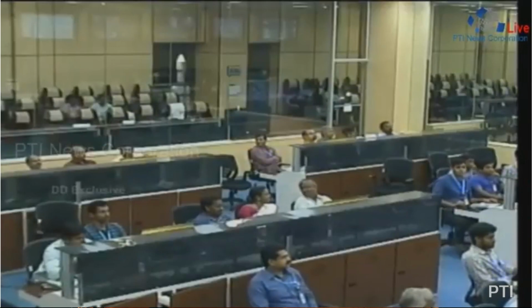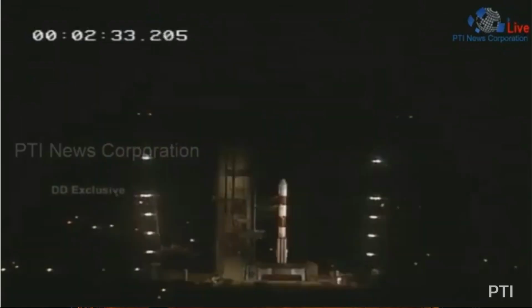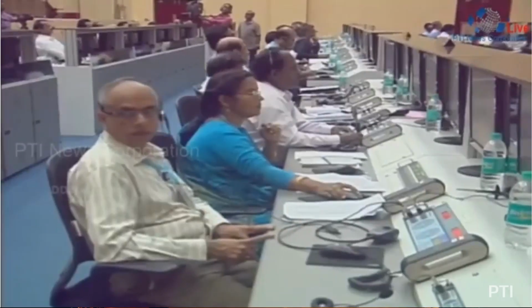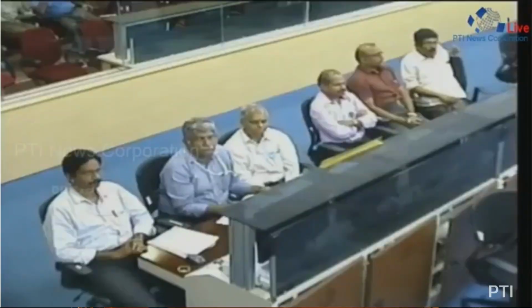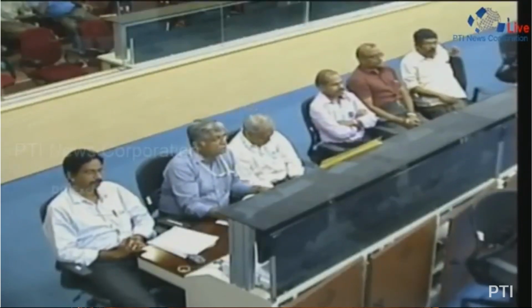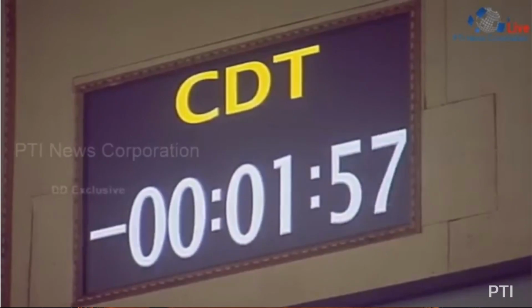So the page of the automatic launch sequence, as it is checking out the various health parameters, is looking all green. So minus 2 minutes 30 seconds. Phase 2 charging of PS2 accumulator started. So countdown at minus 2 minutes now. Mark minus 2 minutes and counting. Phase 2 charging completed.